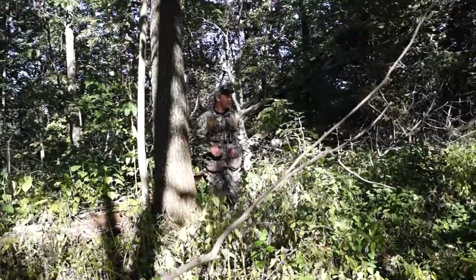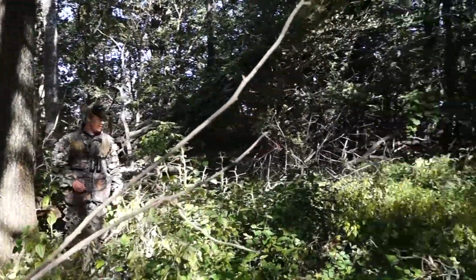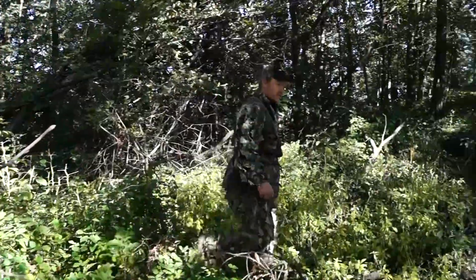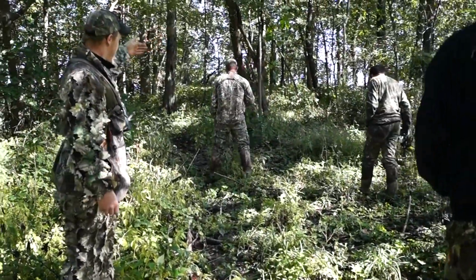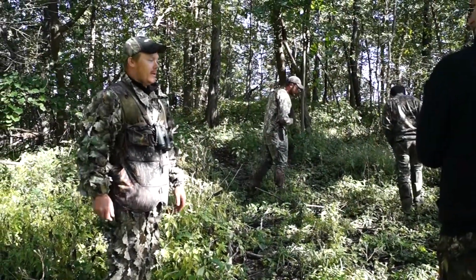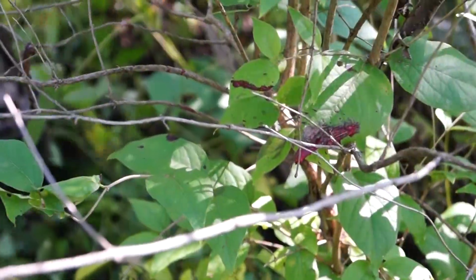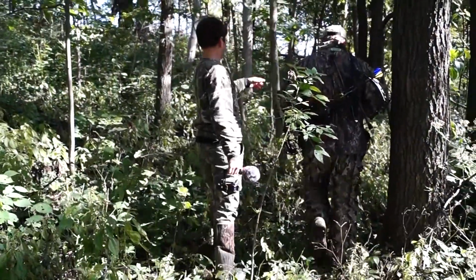So I was facing this way, and I shot him damn near right where you're at. Did you not see him come in? No, he was coming from over there, not down the two-track. He came from right on the edge of it. Yeah. And I reached back to grab my phone, and I went like this, and I was like, Brandon. Made you walk way back to get your bow.